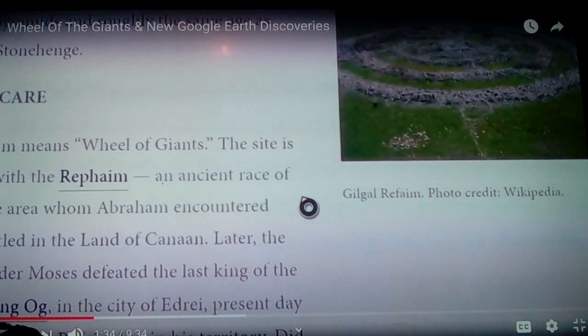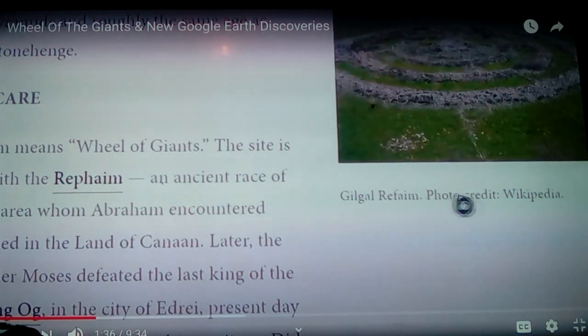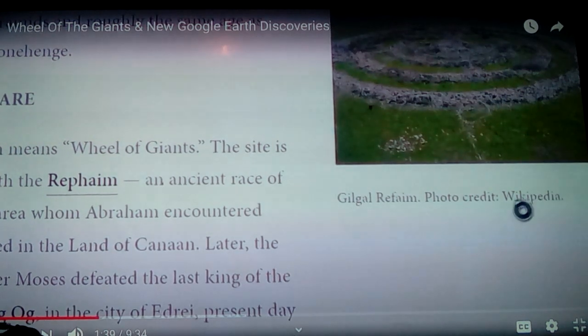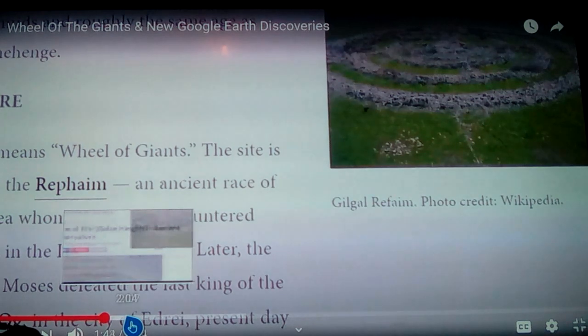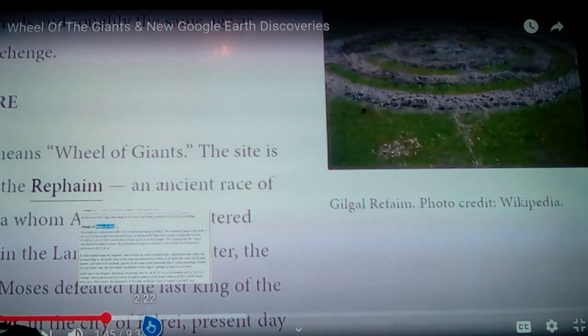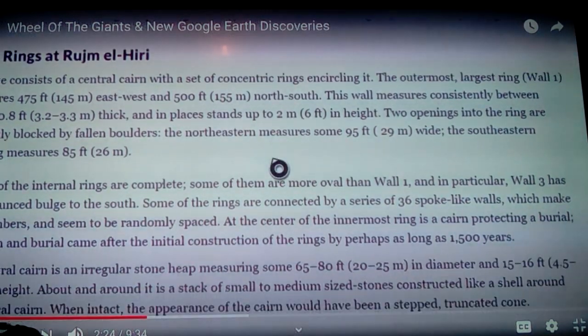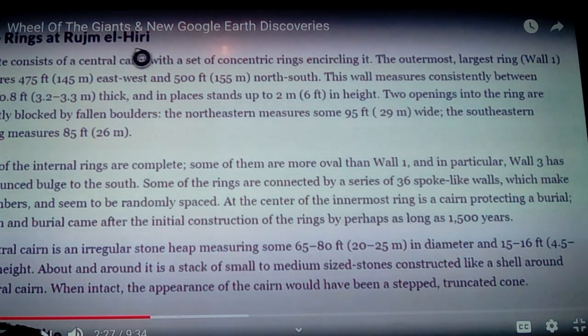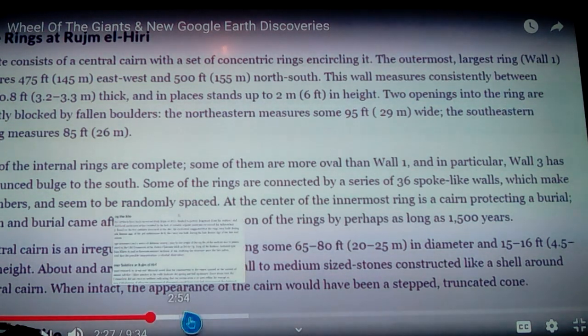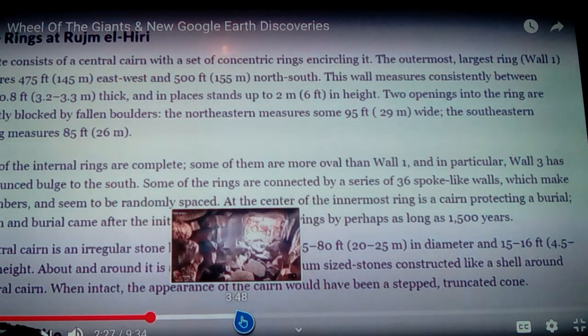And he shows you where he's looked up in there, in the Gilgal Refaim. You can look it up in Wikipedia. It shows you this place and stuff. Wheel of the Giants. And you look it up, and supposedly King Og of Bashan was killed by Moses and his group of people here at the end. And he shows you where you go to Rujm el-Hiri, and they show you that this outermost ring is over 500 foot, internal bulges, and everything, and interesting information about it. We're just going to continue on though, and y'all can look this up separately so you can get some information.